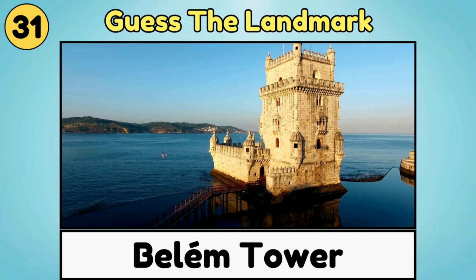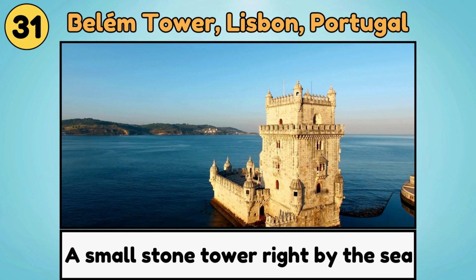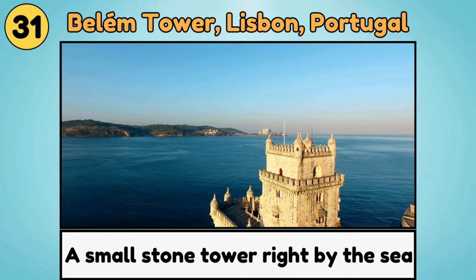Belém Tower. Belém Tower in Lisbon, Portugal, is a small stone tower right by the sea, where sailors used to watch for ships coming home.